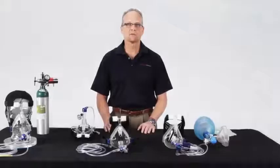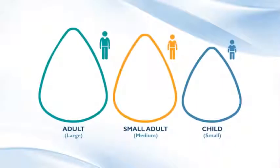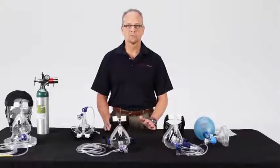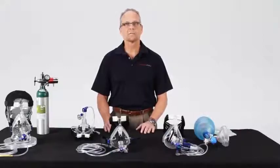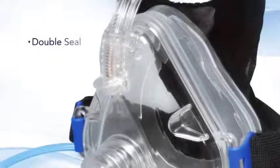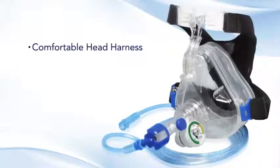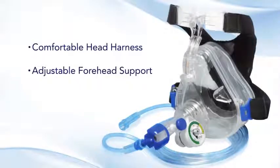Another issue having to do with patient compliance is proper mask fit. Most devices come with several types and/or sizes of mask, generally large, medium, and small. The bottom line is, if the mask is not comfortable and does not seal, then CPAP just won't work. The deluxe mask has a double seal and requires very little pressure to get a seal. The head harness is easy to apply and adjust, and doesn't pull the patient's hair, and the forehead support takes the pressure off the nose, which is the most common complaint.